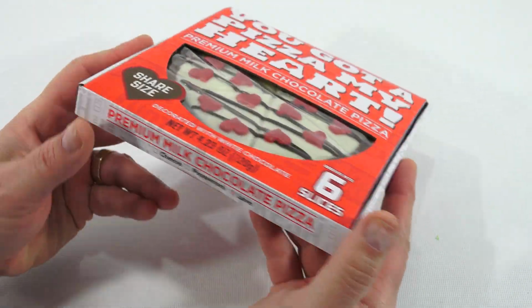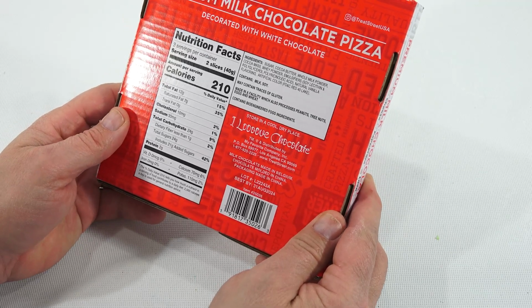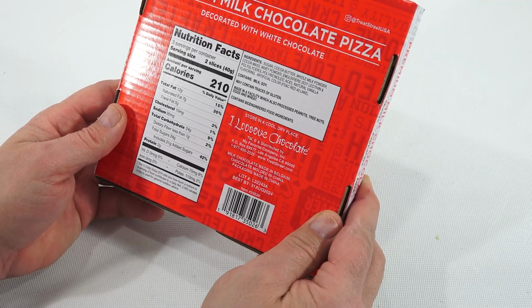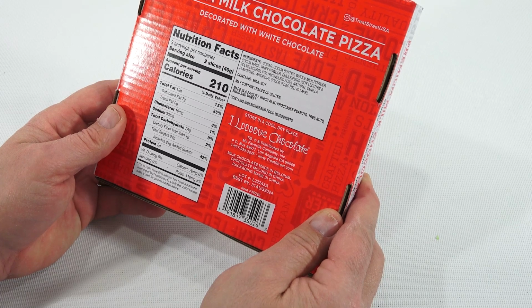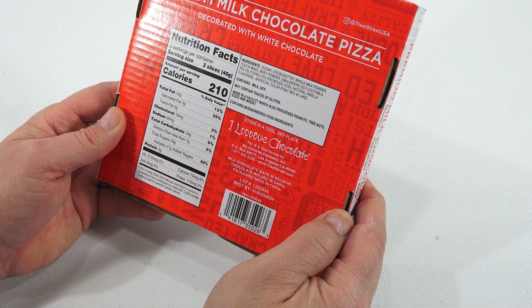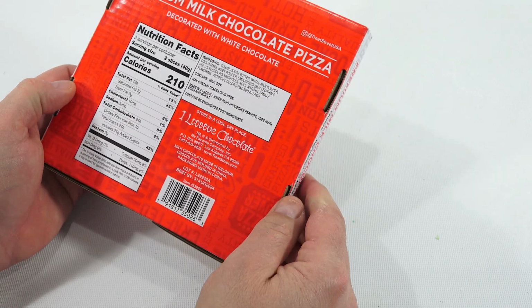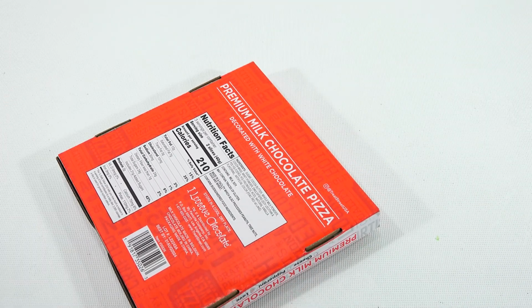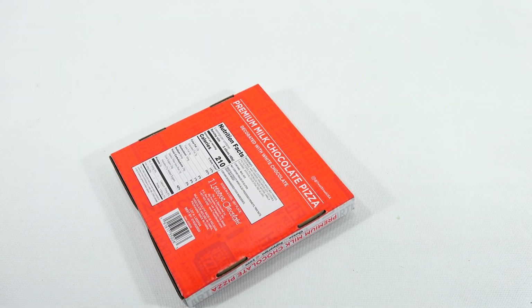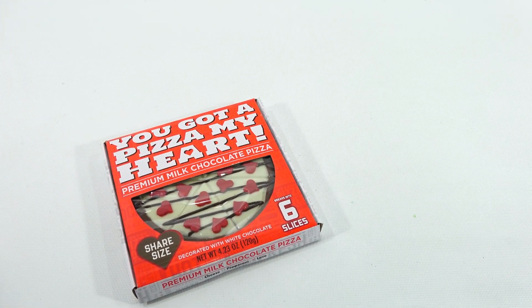And the other side says, I love chocolate. Okay, so the other side, everything else is the same. Let's check out the back. Who is this? I love chocolate. It's from My Favorite Company. Not My Favorite Company, that's what it's called. My Favorite Company, Inc. Premium milk chocolate. It's at Treat Street. We've done Treat Streets, plenty of their products. You would think by now they would contact me and say, hey, can we just send you stuff every year? Every season? I think I've even tried to contact them, but to no avail. No answers to my emails.